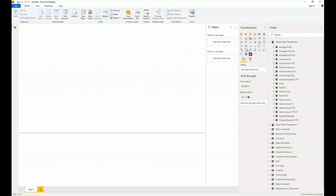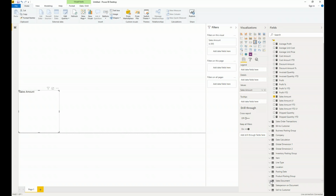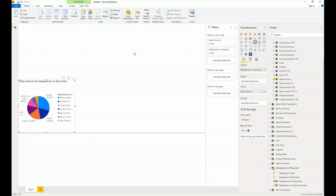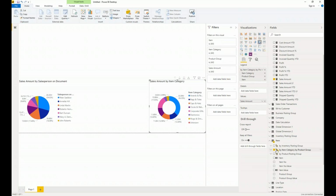So I want to start building this out. I can just select a visual. We'll do a sales dashboard kind of similar to that first example. So maybe we want to do sales by salesperson. We can just select a couple of those. That's one visual. Maybe we want to also break this out by our different item categories. So let's plug in sales by item category.